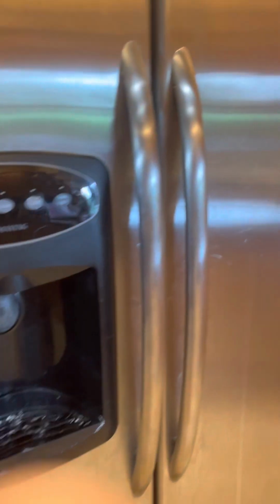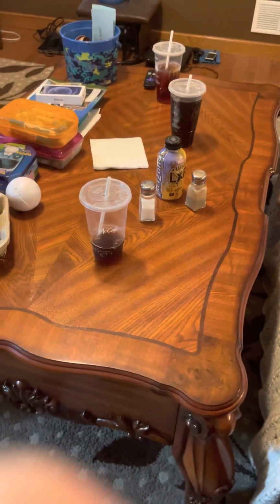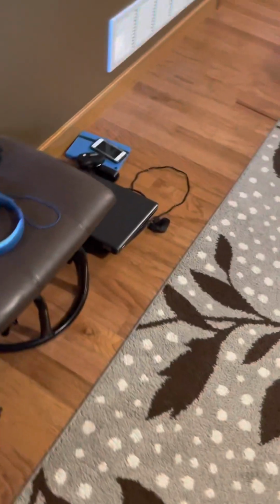Then we've got the kitchen. I have a Piper again. Then table. Couch. And another table. And then after that, we've got some of these cards and stuff. And that's pretty much it.